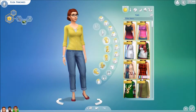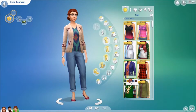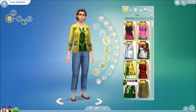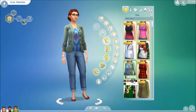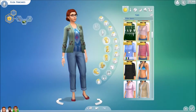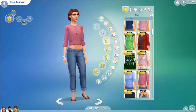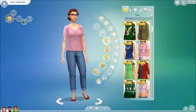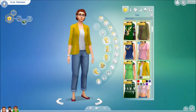Now to clothes. Scrolling upwards. Okay, let's see. I'm going to go for something like this. Maybe a little more. Could stick with the yellow. Maybe dim it down a little. Oh, I like that. That's cute. I'm going to go something like this. But she's a mom. She's not supposed to be showing her belly button. Come on, people. God. Oh, no, that's something entirely different. Not that different, but ooh, swanky.